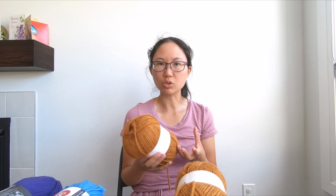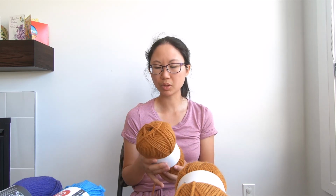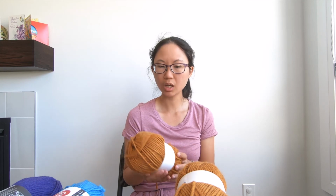So that's why crochet usually takes about 30% more yarn than the same knitted garment or item. I did see a lot of really good textured cowls in Ravelry recently, and I also saw some headbands. Headbands I think are a really good stash buster, especially if you make one that's really wide, it can cover your ears in the winter.